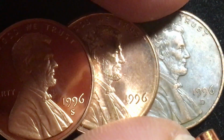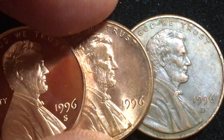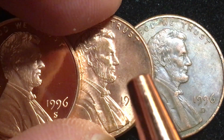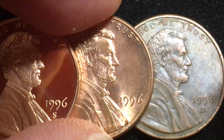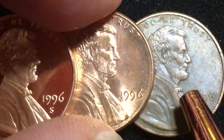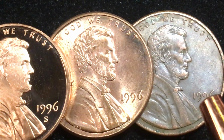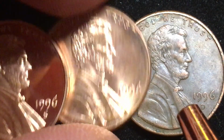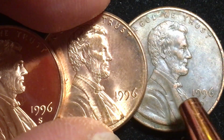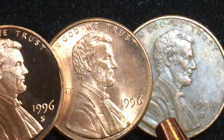You should be able to get one of these in your change or looking through penny jars very easily, because they made 6.6 billion of the Philadelphia mint, and they made 6.5 billion of the Denver mint. So they made 13 billion of these coins. The Coin Digest online estimates that there's probably 2 billion of these still out there, certainly more than a billion of these still out there. So hard to find a rare one, and hard to find any money in them.